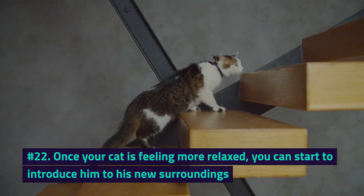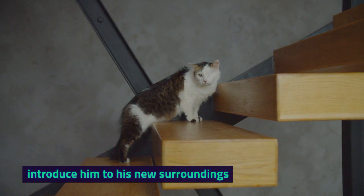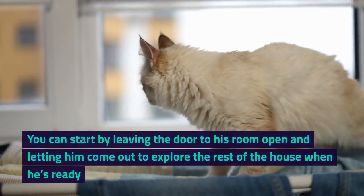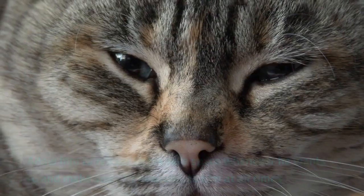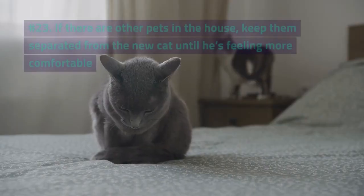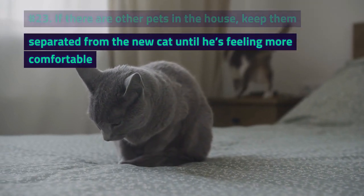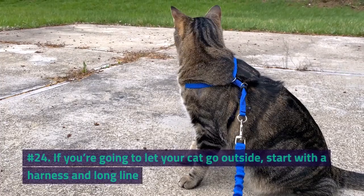Number 22. Once your cat is feeling more relaxed, you can start to introduce him to his new surroundings. You can start by leaving the door to his room open and letting him come out to explore the rest of the house when he's ready. Allow him to retreat to his safe space whenever he wants to and make sure it's available to him at all times. Number 23. If there are other pets in the house, keep them separated from the new cat until he's feeling more comfortable.